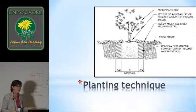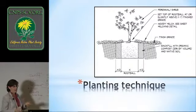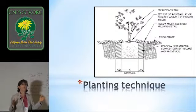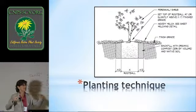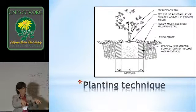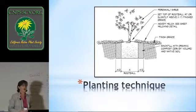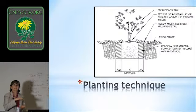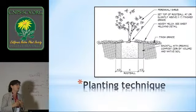Okay, so planting techniques. This is what I recommend. When you plant your natives, you want the hole to be about twice as wide as the can that it came in. So if it's a gallon, it needs to be twice as wide. I sometimes take two empty one-gallon cans and go, oh, that's about two times, that's good.